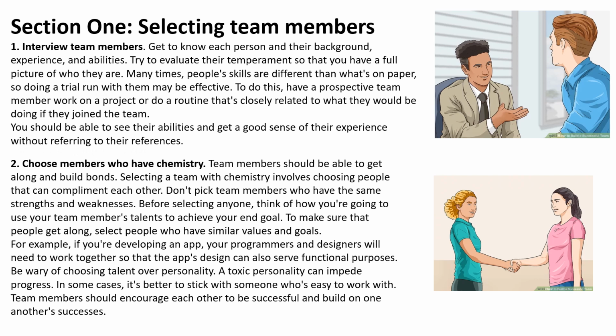Section 1. Selecting team members. 1. Interviewing team members. Get to know each person and their background, experience, and abilities. Try to evaluate their temperament so that you have a full picture of who they are.